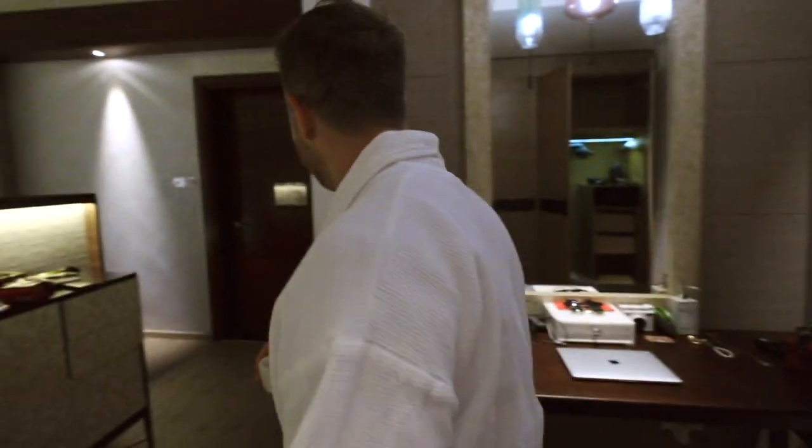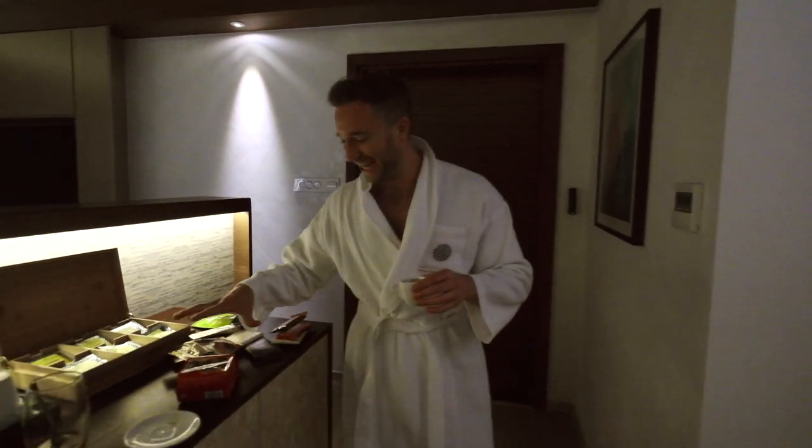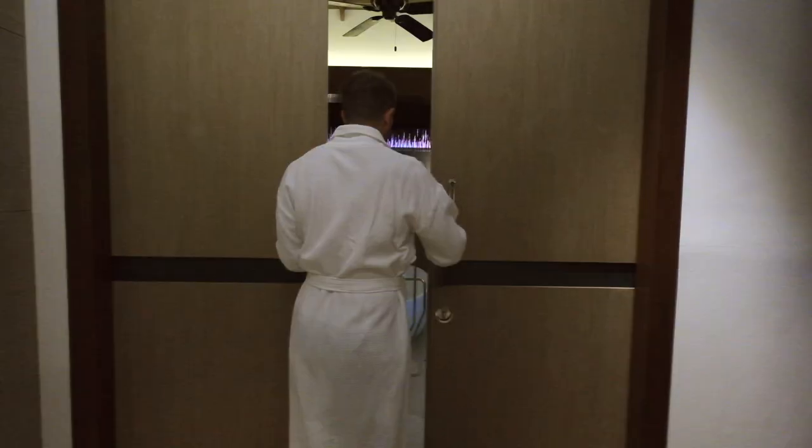Someone's at our door. Sorry? Can I check minibar? Oh, minibar, yes. Although I think we're fine. We haven't really used anything. Thank you. That was our housekeeper that literally came, just as I was telling you, to see if we need more for our minibar free of charge. We love that. Next, the bathroom.